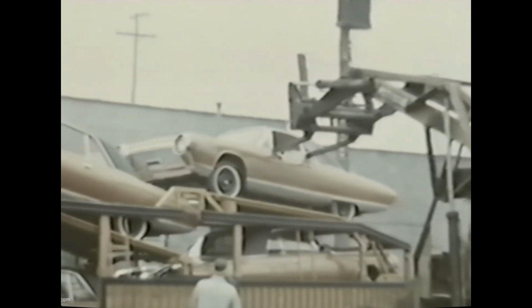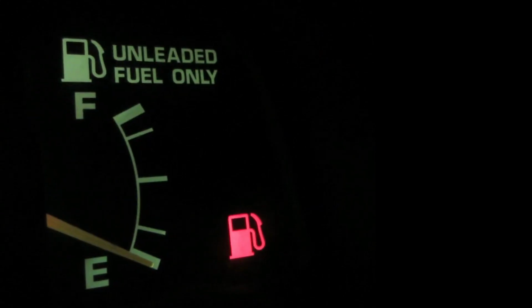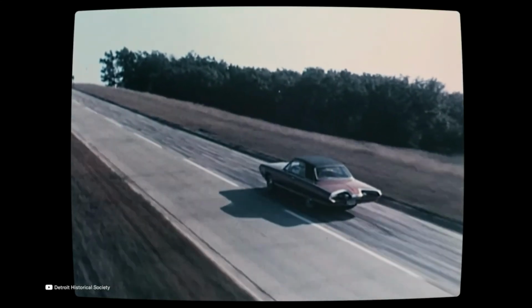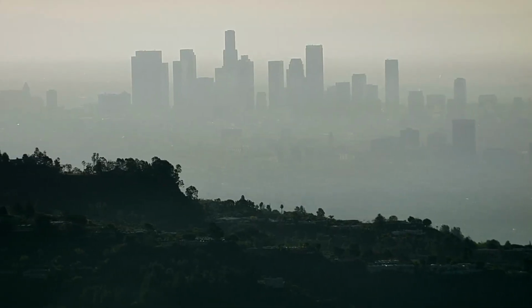Challenges. Of course, there were some challenges as well. 1. High fuel consumption. Despite its fuel flexibility, the turbine engine was not as fuel efficient as hoped. 2. High emissions. The engine produced higher levels of nitrogen oxides, which contributed to air pollution.